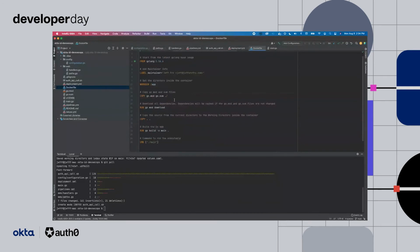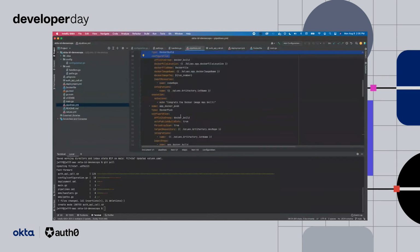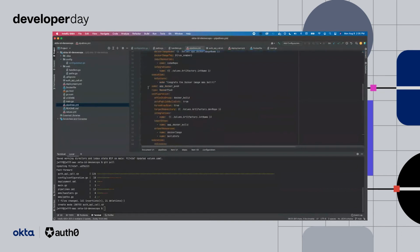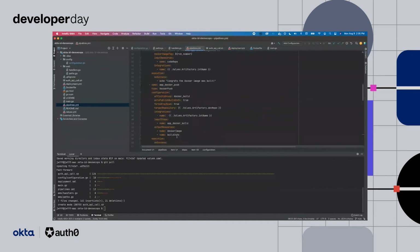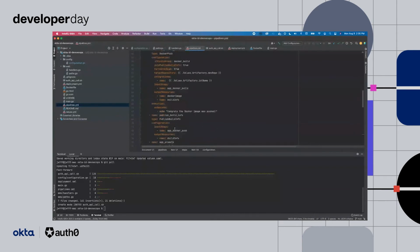This is just a pretty simple Dockerfile. It's using a Golang image, pulling down your Go mod and Go sum files, pulling in the dependencies, copying the source code over, and doing the Go build. Pretty straightforward there. If we go back and look at the pipeline, the next step, once we build that image, is to do a push. We're going to push that image to a repository on our Artifactory instance.